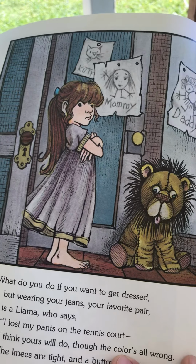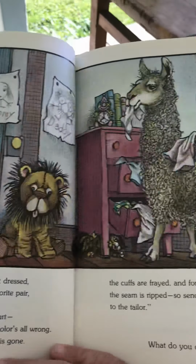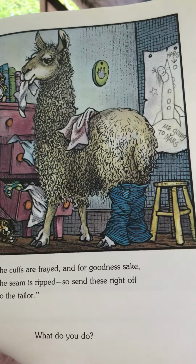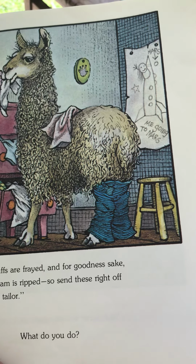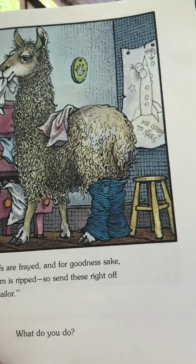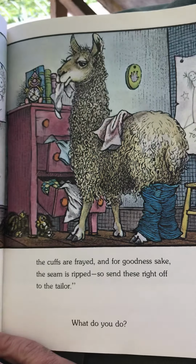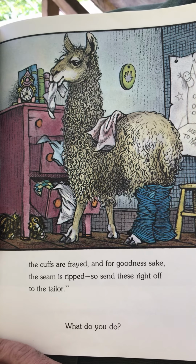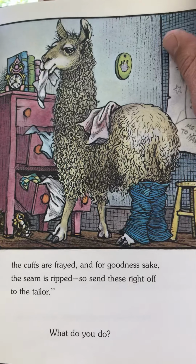What do you do if you want to get dressed, but wearing your jeans, your favorite pair, is a llama who says, "I lost my pants on the tennis court. I think yours will do, though the color's all wrong. The knees are tight and a button is gone. The cuffs are frayed, and for goodness sake the seam is ripped, so send these off right to the tailor." What do you do?